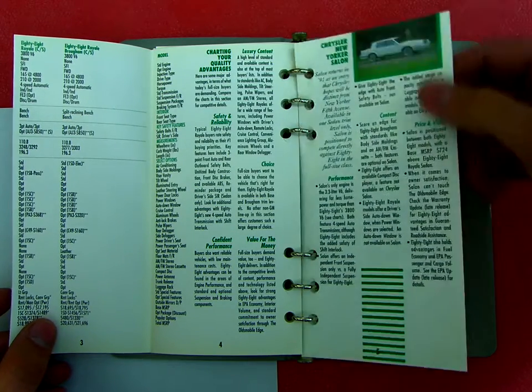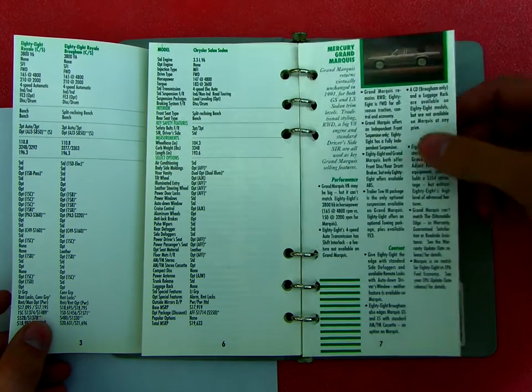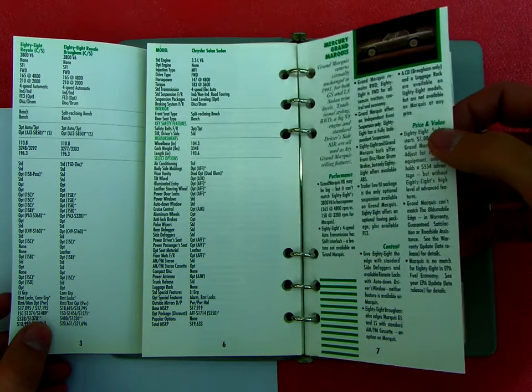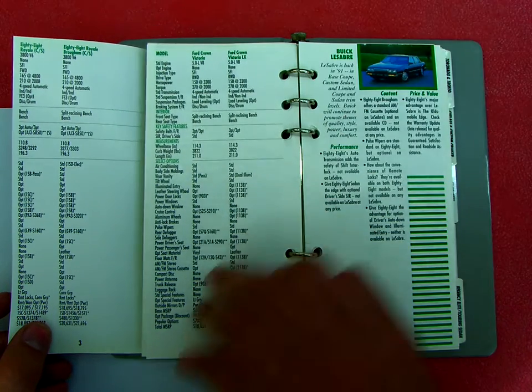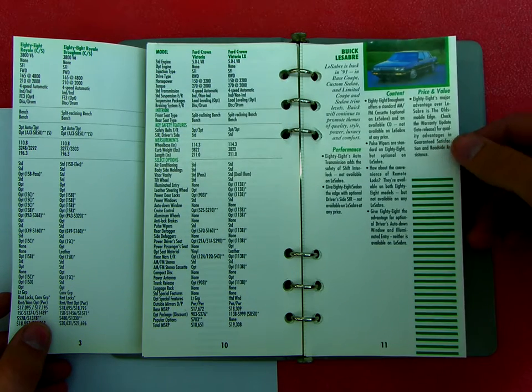Competitors, Chrysler New Yorker, Mercury Grand Marquis. Interesting, but I guess they're both kind of big cars. And the Ford Crown Victoria. And the Buick LeSabre, of course, another H-body relative.